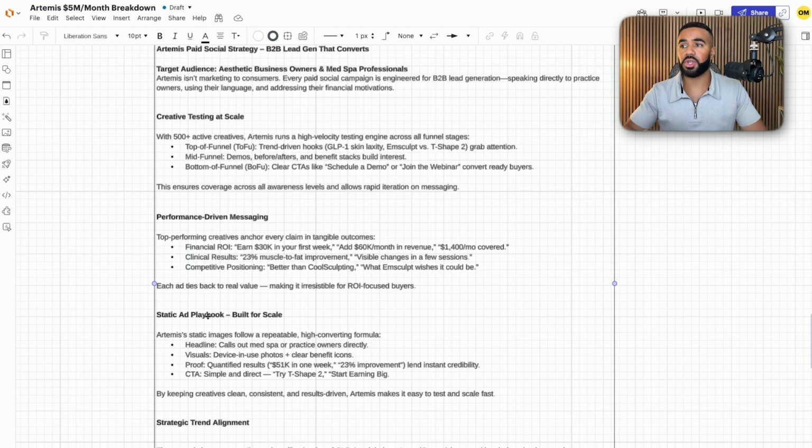And then also, each ad ties back to real value, making the return on investment irresistible for focused buyers, right? They're really having a strategic approach around their ads, making sure that they're highlighting the fact that buying this device does lead to actual better performance within the business and overall efficiency.